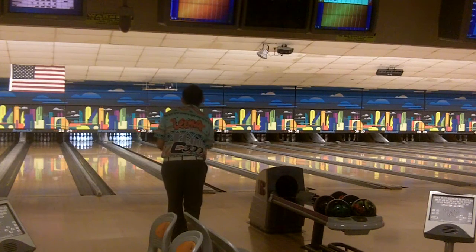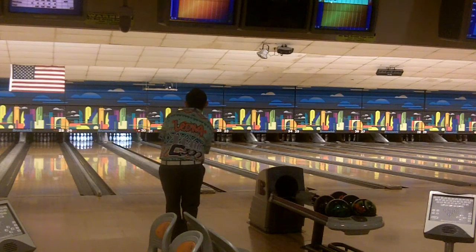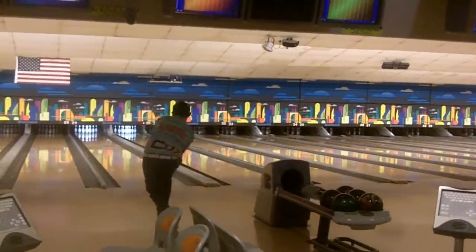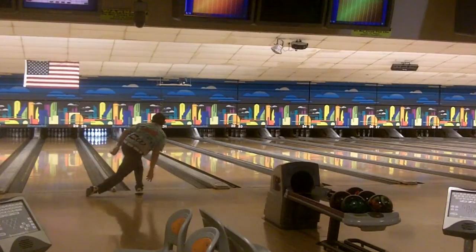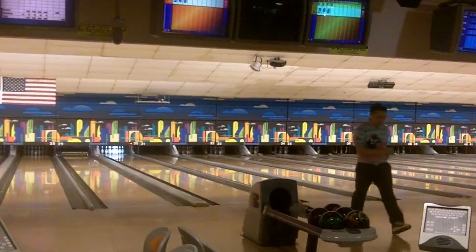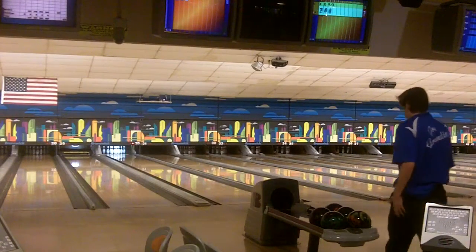Here you're going to see a lot of that. You're going to see him clear the thumb and then rotate counterclockwise right to left to get the ball to feed from left to right and then back again. And just like that, he catches the double, ties up the match.